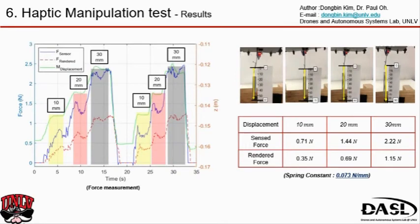Then we performed haptic manipulation tasks on this platform. The plot on the left shows the blue as the sensed force, and the red dot shows what's actually rendered to the operator. We actually cut the sensed force to half due to the haptic device force rendering limit. And the green plot shows the joystick input. We capture the forces every 10 millimeters of displacement, and the table on the right shows the result.